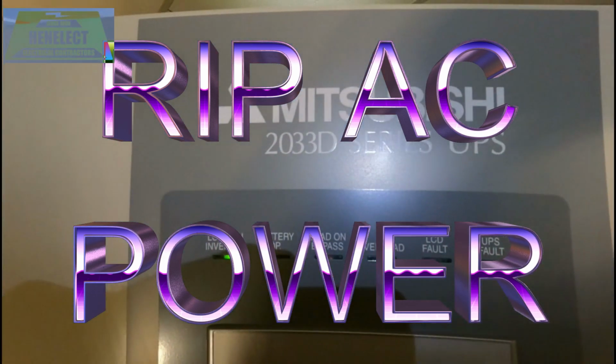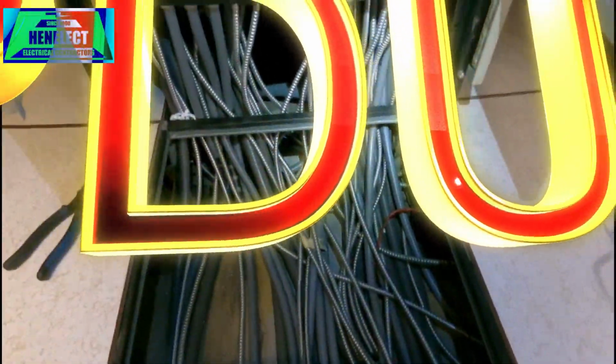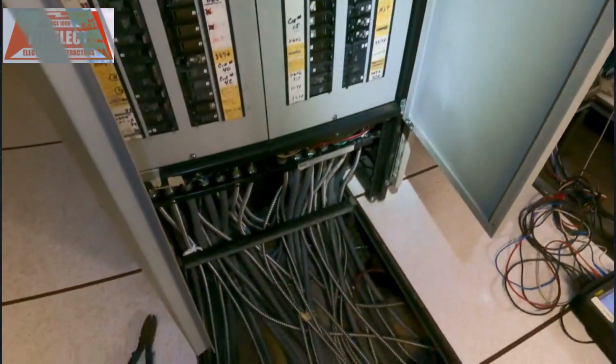Okay, so this is a Mitsubishi 2033D series UPS. So here we have the individual loads that come out for the data center equipment, for the L630Rs. You can see all this cabling.